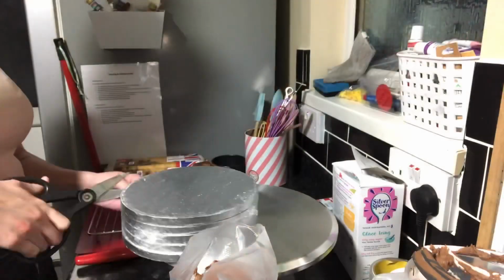I'm gonna start making the chocolate buttercream, so I'll be back once I've done that, because that's a bit boring. So I'll be back once I've made the buttercream for the cake, so I'll see you in a minute.